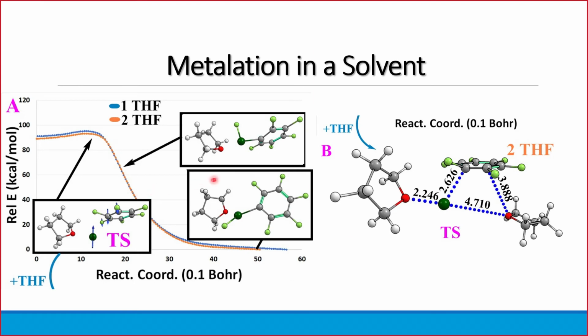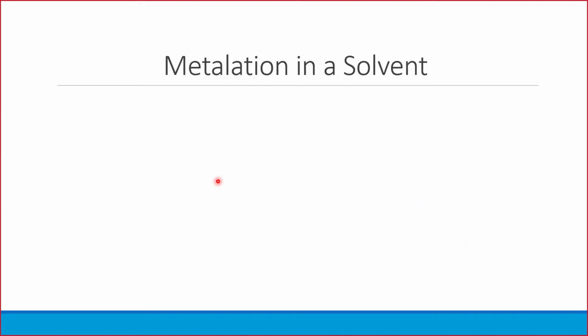So metallation and solvent. Here we actually simulated the metallation with the solvent present explicitly. We just wanted to know how many solvent molecules are really needed for this reaction, and it turns out just one. Just one solvent molecule actually solvates the magnesium. The other one is far away, and you can see that the IRC curve, the intrinsic reaction coordinate curve, does not change very much when we add a second one, but it's still kind of an interesting and pretty picture, so we included it in the work anyway. So one molecule is ultimately enough. One molecule per one magnesium is sufficient.